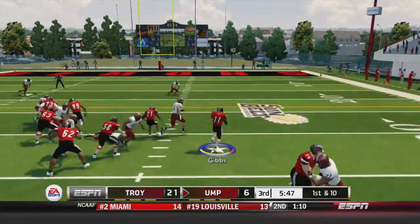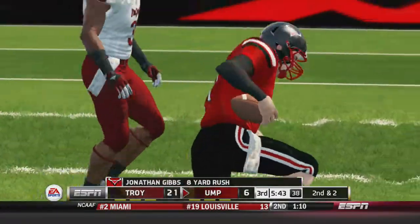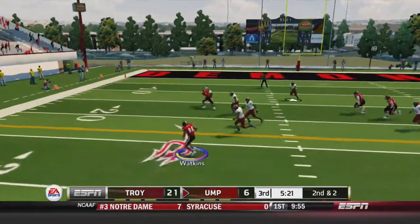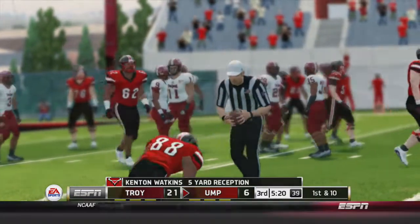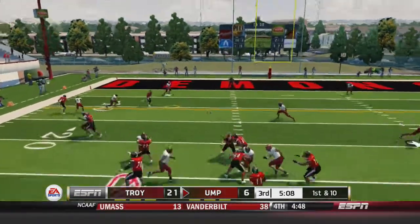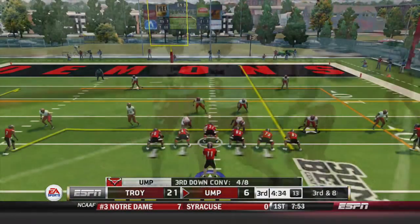Another heavy set, really trying to overwhelm this Troy defense as it's an 8-yard run for Jonathan Gibbs. Doing a much better job in the second half of running the football. Now a quick bubble screen outside to Kenton Watkins. He gets the first down, a number of first downs so far in this drive. Two backs in the backfield, throw, and Harrison drops it. That would have been a big conversion.